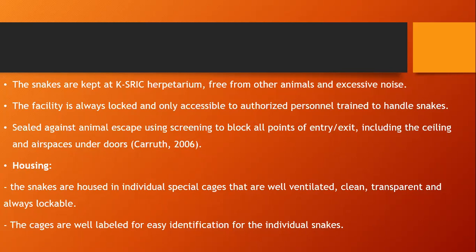And we keep daily records. Actually, in a day, we take temperature and humidity almost five times, and especially when it's cold, we go even above five times. And we have well-kept daily records for their feeding and their health.